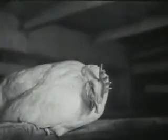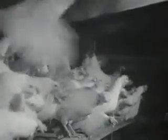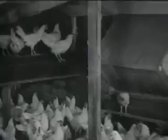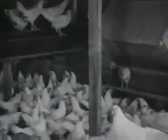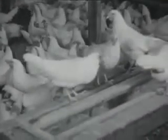It is daytime. The chickens jump and fly from their roosts. First the rooster, and then the hens. They are white leghorn chickens, wide awake now, and waiting for breakfast.